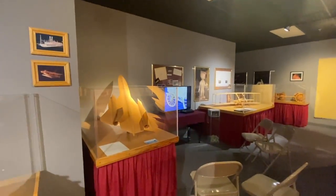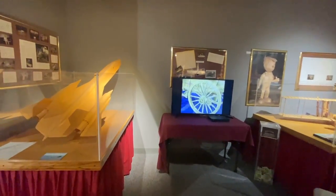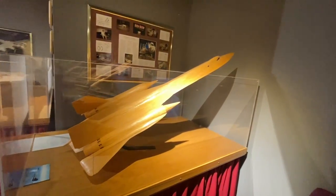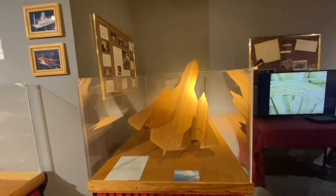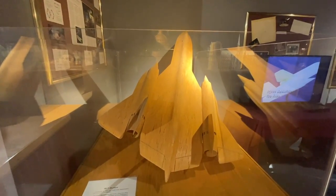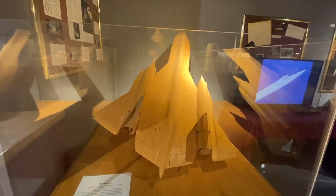I think it might be at some exhibit, and that's why it's not here. Look at that. It would take so long to glue those thousands of matchsticks together. They're just fascinating. And this is the SR-71 Blackbird, 17,000 matchsticks. Also done in 93. I feel like he was very bored in 93, maybe.